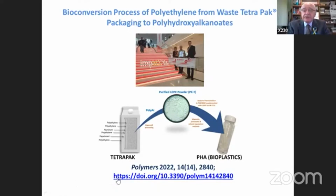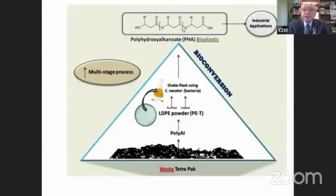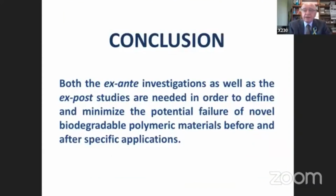His technology to separate polyethylene from paper and aluminium by solution of the polyethylene in special solvent at higher temperature, and then by production of polyethylene powder was a first step. Then we used the powder after activation as a carbon source for production of polyhydroxyalkanoates using this special kind of bacteria. Therefore, we are able also to clean the area on that way.